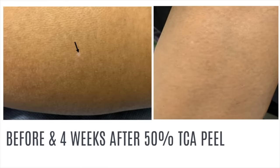Trichloroacetic acid, 50% applied to the white spots, can get them to repigment. It's really cool. Basically, we just take a cotton swab, dip it in the TCA, apply it to the white spot, and then after that, about 10 days later, you can actually expose the area to the sun. And within about 4 to 6 weeks, you will start to see repigmentation, or you can. It doesn't always work, but it is a useful way to treat these.